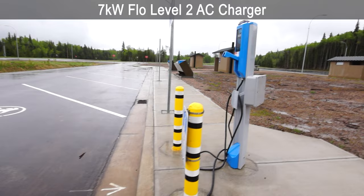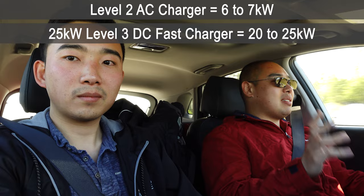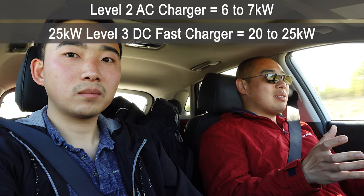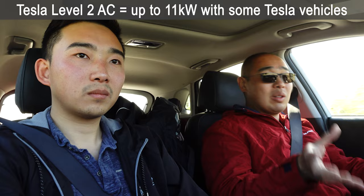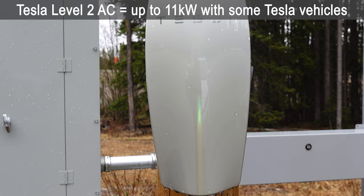Let's say the level 3 is a 25 kilowatt level 3, so it charges at 25 kilowatts maximum. A level 2 charges at best 6 to 7 kilowatts. And that's about 3 to 4 times less. And if you have a Tesla, you can use Tesla destination chargers, and sometimes you can get up to 11 kilowatts. But if you're driving a non-Tesla in North America, it's probably 6 to 7 kilowatts for level 2 charging. So if you're going to use a level 2 charger instead of a level 3 charger, you are going to use 3 to 4 times more time charging. And that just increases the time of your entire journey substantially.